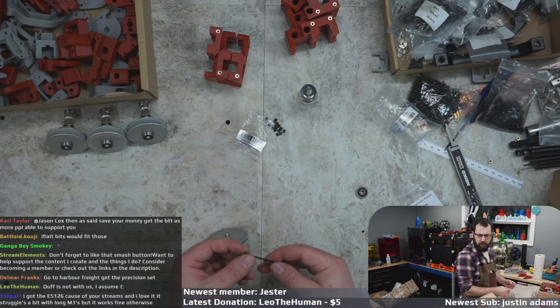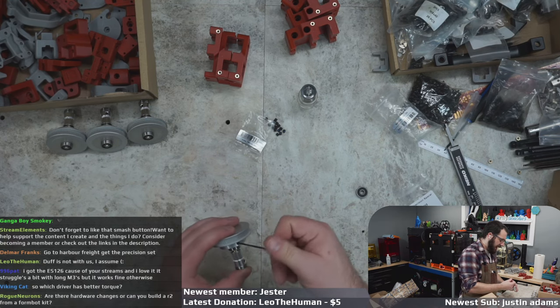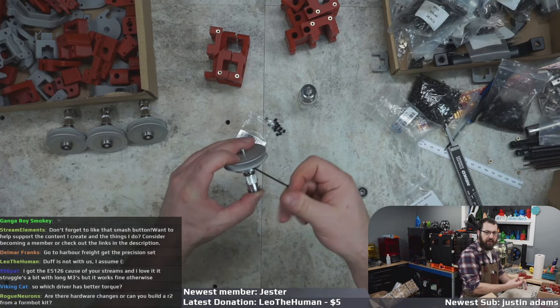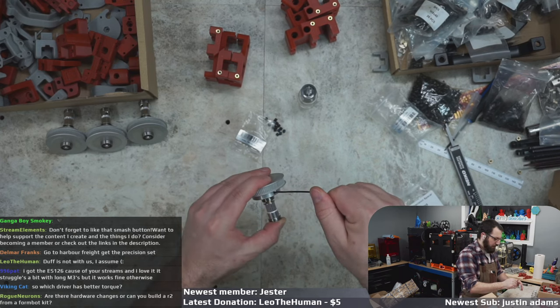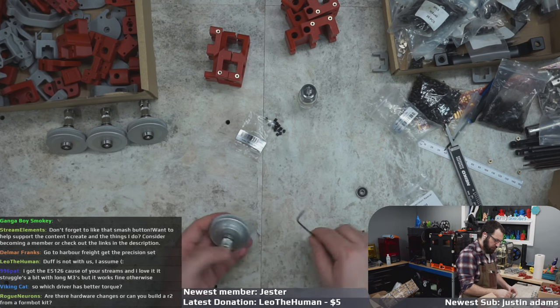It struggles with long M3s, but it works fine otherwise. Yeah, you're not going to get something in that handheld little package that's going to be a torque monster. You're just not. But for most of the stuff, it's good enough to get them down and save you the monotonous part of screwing stuff together.